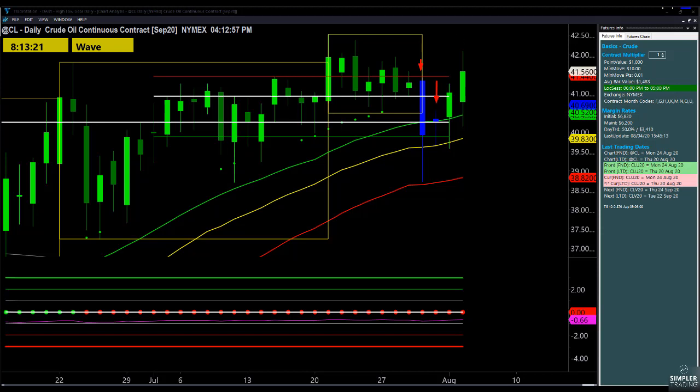And we're coming into a volatility event by way of the API, which comes out Tuesday at 4:30, to the EIA, which comes out Wednesday at 10:30. And that could create a move to the downside. And if we get that kind of correction, what I'm looking for is the 34 period exponential moving average on the close, which is this middle moving average, that yellow line, the 34 EMA on the close.